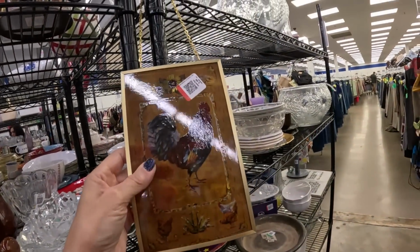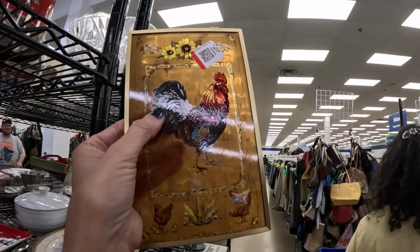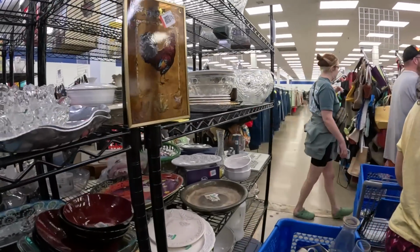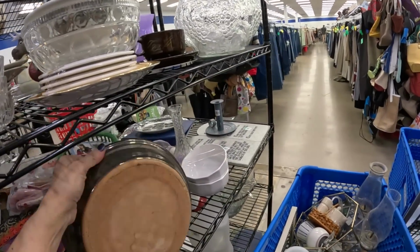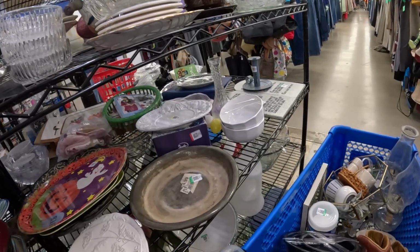We have a painted rooster sun catcher. I don't even know if that's painted. I think it's like a decoupage. $3.99. This is a pot under tray. Kind of pretty.